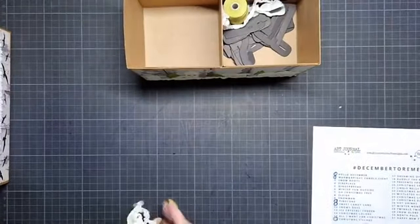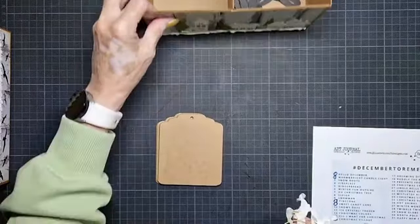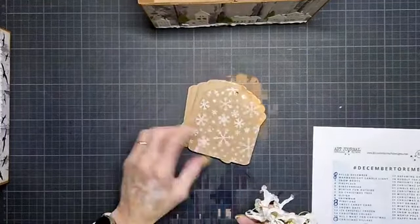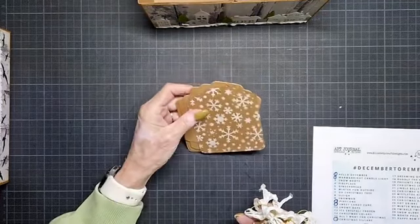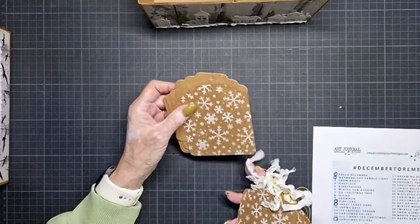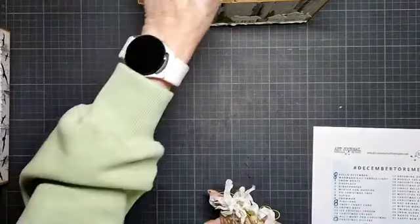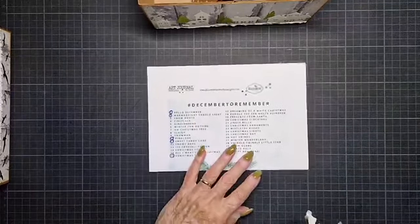And then I cut a lot of labels. Some of them I have already done the back of with a stencil with white stamping. What white color did I use? I did a white ink. That's the back. And then I got my December to Remember list and I thought, oops.